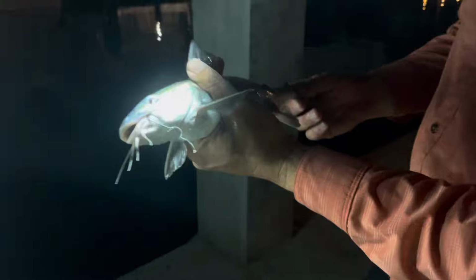There you go. Breathe a little bit. It's literally like a shark, you know? Oh, yeah. The hook on the side of its mouth. Yeah, I don't want to damage him or her.